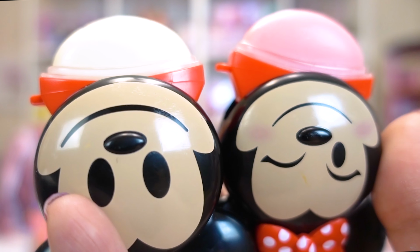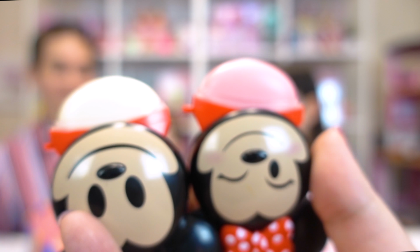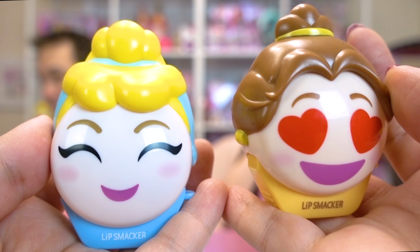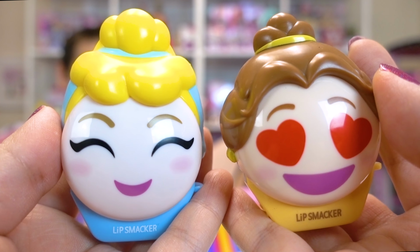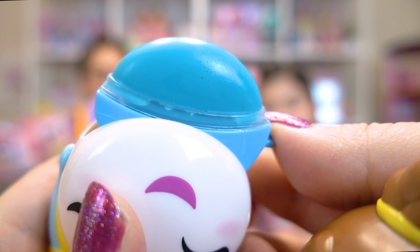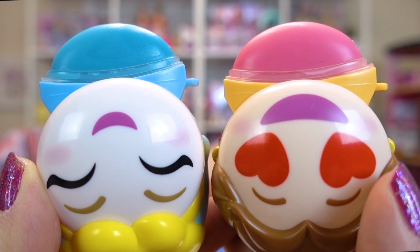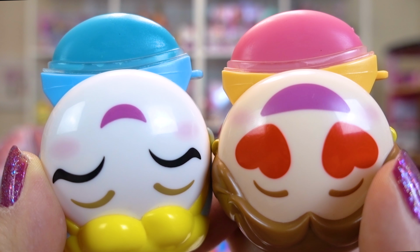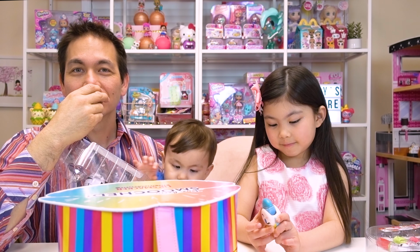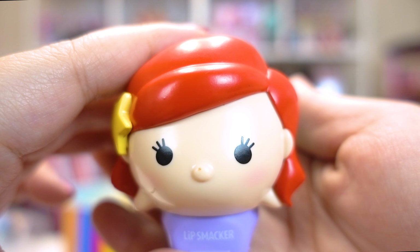And the flavors are ice cream bar for Mickey and strawberry lemonade for Minnie. That's cool. Awesome. And here's the pretty Cinderella and Belle. Cute! They look so happy and in love too. Now let's take a look at their flavors. There's the flip top. Ooh, it's blue. And Cinderella's flavor is Bibbidi Bobbidi Berry. And Belle is Last Rose Petal. They smell so good. Very fruity. Ooh, that does smell like a rose. Yeah, berry and rose. And we can't forget about Princess Ariel.